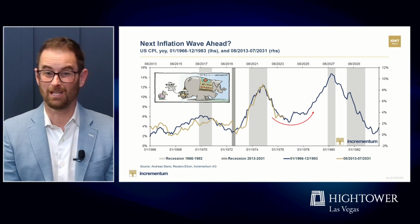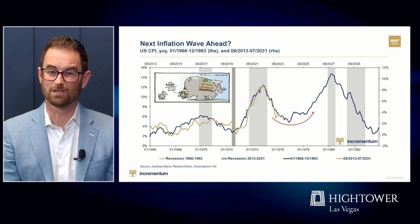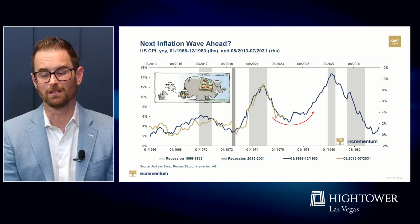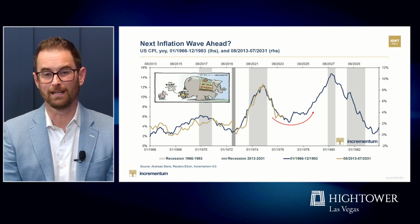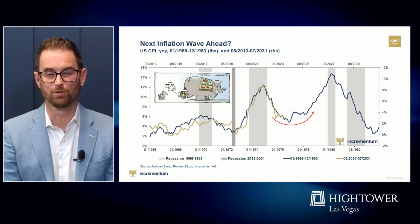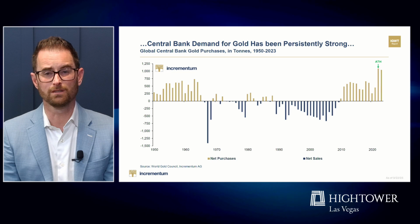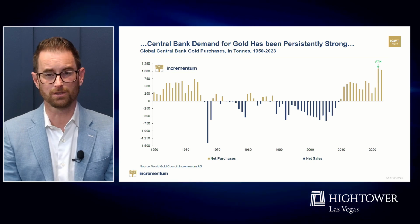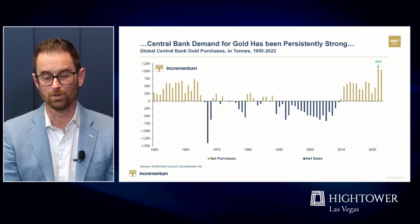So if the Fed does take their foot off the brakes here, it could spark another wave of inflation, which would be detrimental to the economy. And gold is one asset that should help protect from that outcome, which is potentially why it's moving right now. It might see this as a strong possible scenario playing out. Another reason to be bullish gold more on a long-term basis is that central banks have become very big buyers of gold.